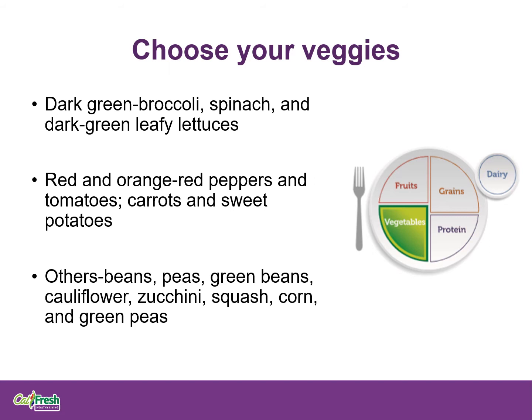Try to find ways to add vegetables to most of your meals and snacks to help your family get the nutrition that they need. You can choose fresh, frozen, canned, or dried vegetables. They are all great options.